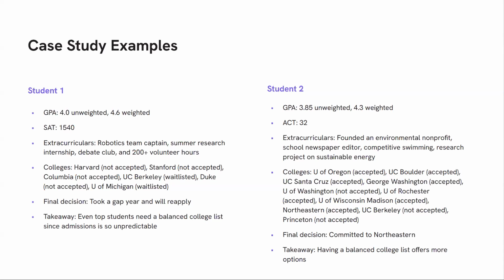Takeaway: having a balanced college list offers more options. Unlike the first student, this student gave themselves multiple strong options. Even though they didn't get into their most competitive schools, they still had really good options and could choose a school that fit them academically, socially, and financially. These two case studies show why having a balanced college list is so important because even top students can get rejections. A balanced college list ensures that you have solid options at the end of the day.